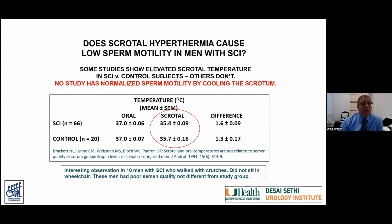When it comes to scrotal hyperthermia, a study was done here with our group to find out if it really is causing it. And we found that there are really no changes in scrotal temperature between SCI and control. As you can see here, it's basically the same, no statistical differences. And interestingly enough, among the people studied in this cohort, there were 10 men with SCI who walked with crutches, so they did not sit in a wheelchair. At the same time, their semen quality was as poor as the other groups who were in a wheelchair. So we concluded that scrotal temperature is not really a major factor in this poor semen quality.